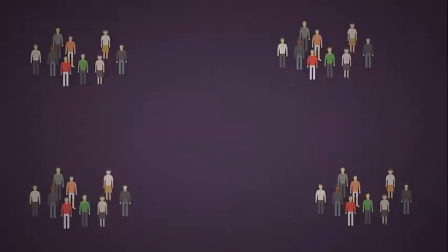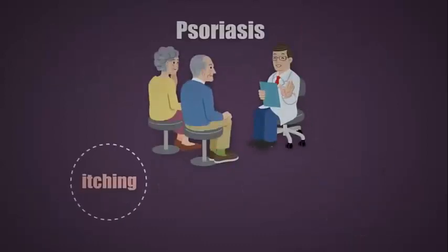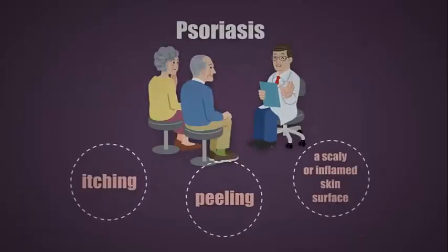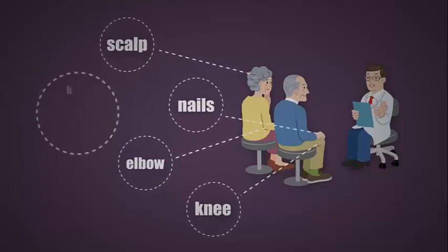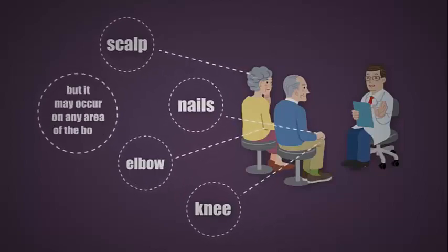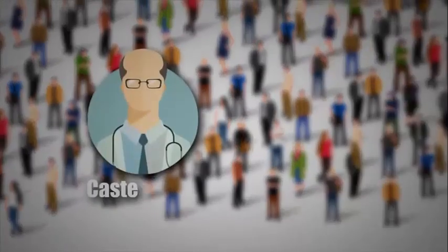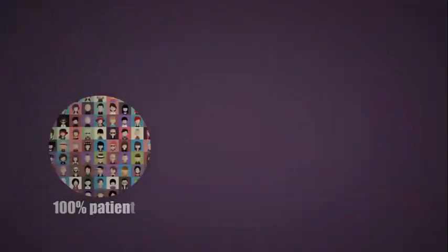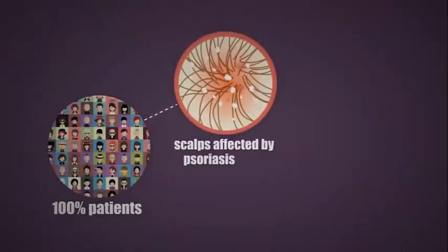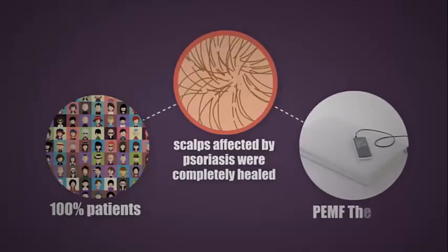Many people suffer from psoriasis, which results in skin problems like itching, peeling, and a scaly or inflamed skin surface. Psoriasis usually affects the scalp, knee, elbow, and nails, but it may occur on any area of the body. In a study done on 110 patients by Castelpietra and Dal Conte, 100% of the patients who had scalps affected by psoriasis were completely healed as a result of being treated with PEMF therapy.